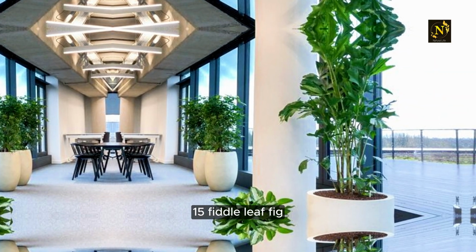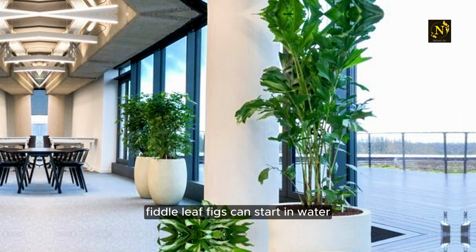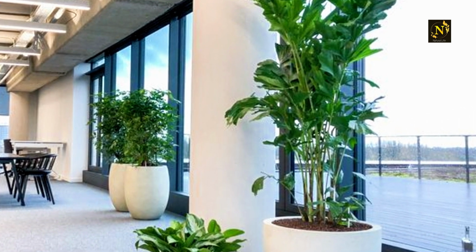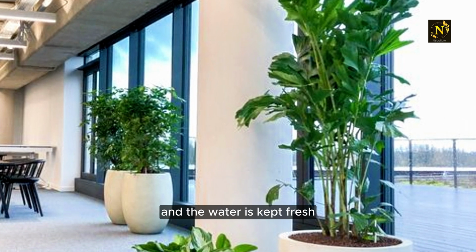15. Fiddle leaf fig, Ficus lyrata. Description: fiddle leaf figs can start in water but will eventually need more support for long-term growth. Care tips: ensure the roots are submerged and the water is kept fresh.